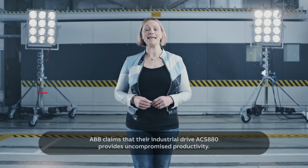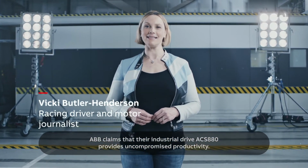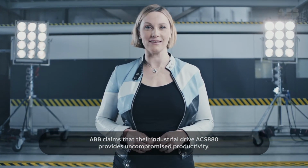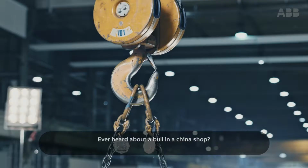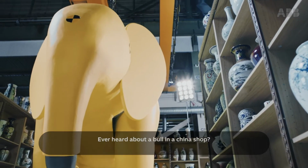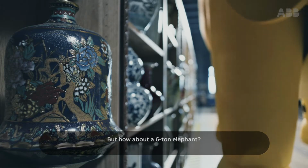ABB claims that their industrial drive, ACS880, provides uncompromised productivity. I say, let's put it to the test. Ever heard about a bull in a china shop? Sure, but how about a 6-ton elephant?